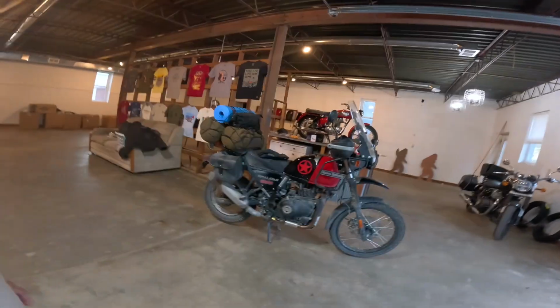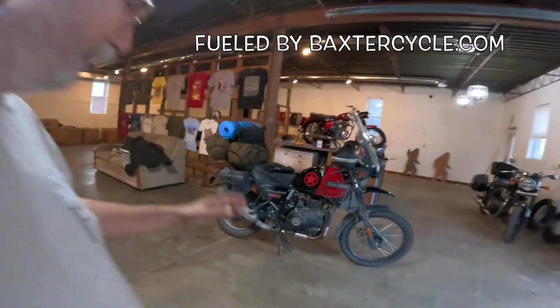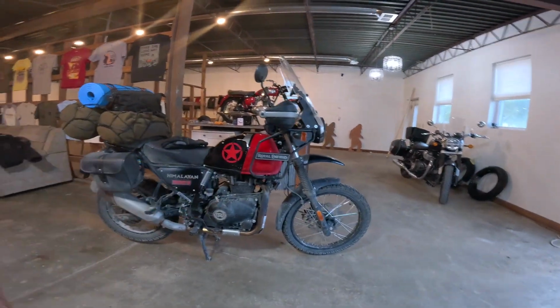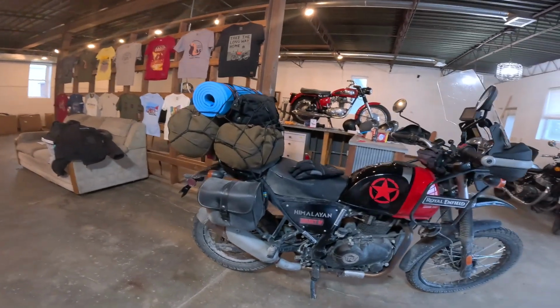But anyway, I've got it all. I've got friends on the way, so I've got to have breakfast yet. But anyway, I'm going to run you through this thing real quick. I've checked the tires already. I've got those Dunlop Trail Max Mission tires on there, front and back. Checked the oil already. Lubed the chain all up. You know, did all the good stuff.